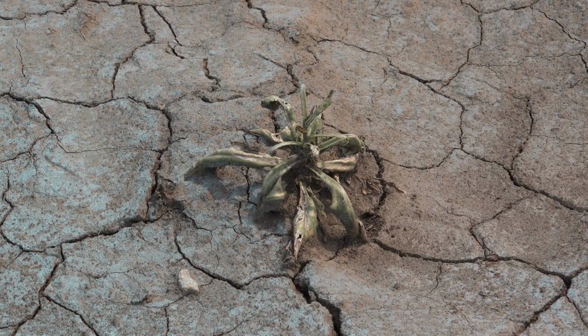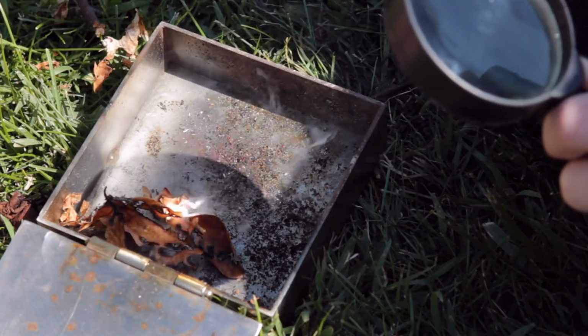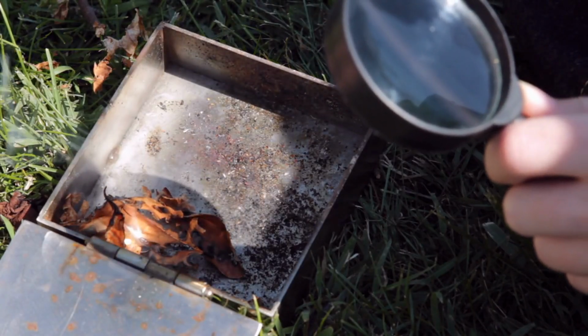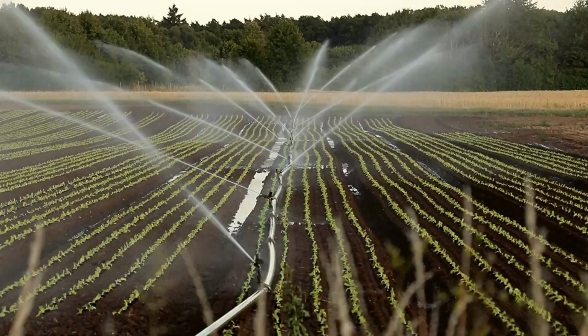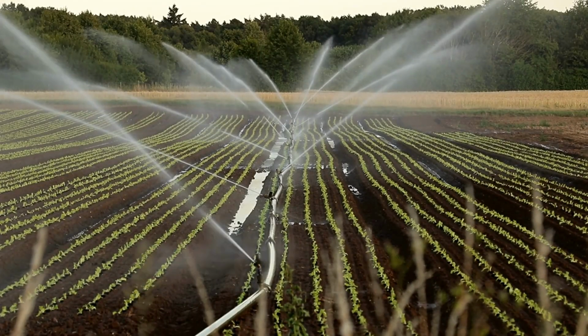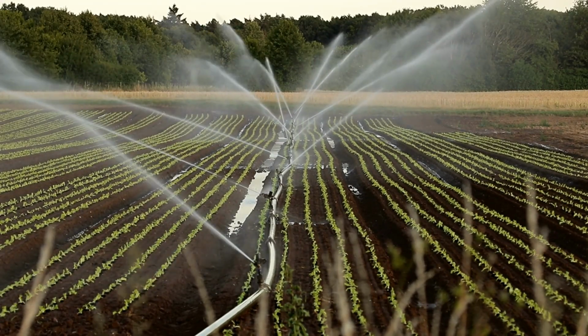Recognizing signs of heat stress early can make a significant difference. Drooping leaves signal water stress, while scorched edges indicate sunburn. Other signs include slowed growth and leaf curling. Monitoring weather forecasts allows proactive measures like adjusting irrigation and setting up shade structures.